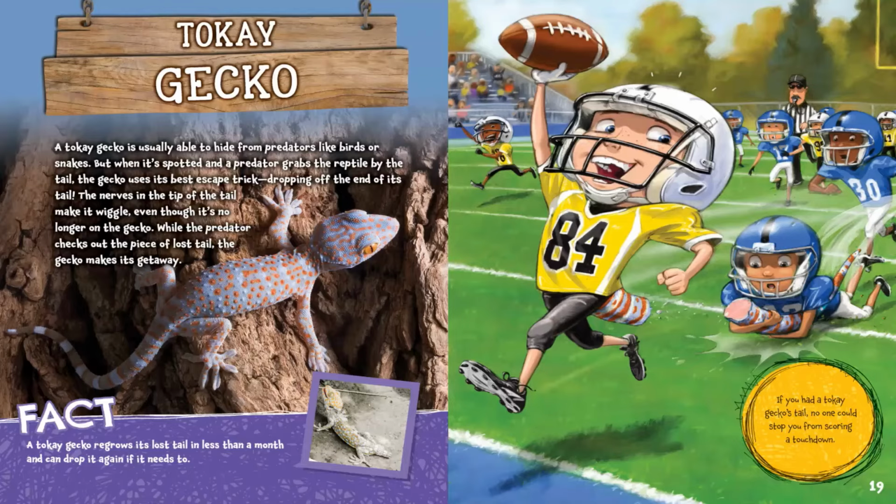The nerves at the tip of the tail make it wiggle, even though it's no longer on the gecko. While the predator checks out the piece of lost tail, the gecko makes its getaway. A tokay gecko regrows its lost tail in less than a month and can drop it again if it needs to. If you had a tokay gecko's tail, no one could stop you from scoring a touchdown.